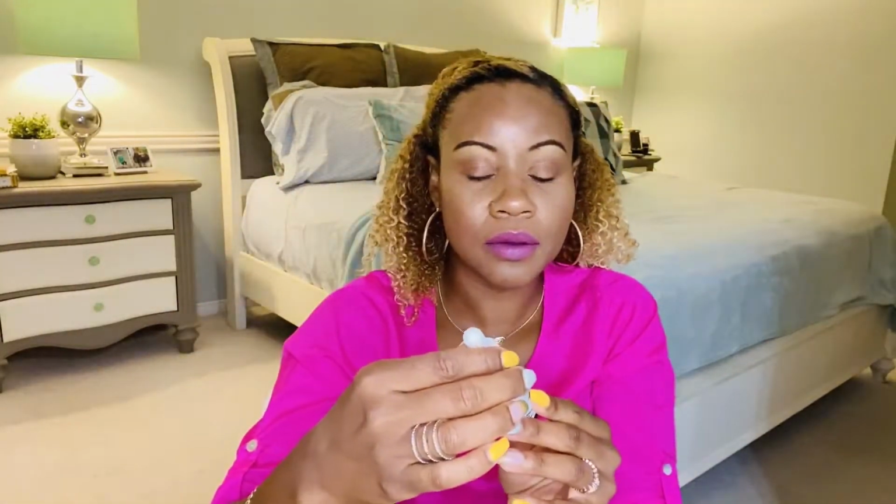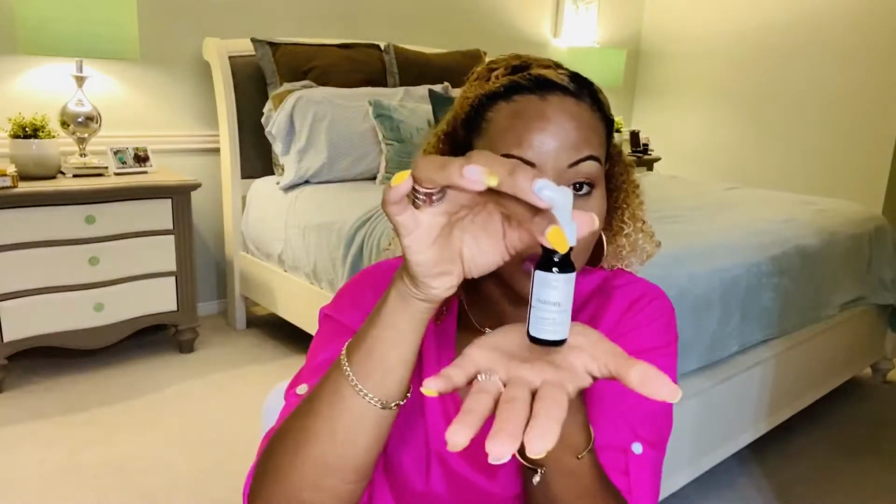So I wanted to open the Pycnogenol 5%. I know from reading on the website that the only thing you can't pair this with is the copper peptide that they have. I'm just opening it, 1 second. Okay, so compared to the other bottles that they have, this is pretty small. Let's see the amount you get. So you get 15 ml.